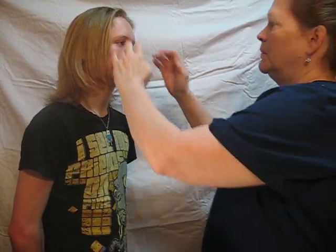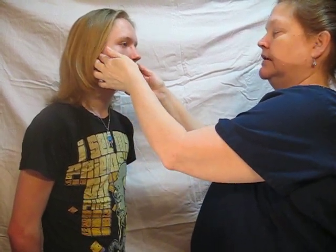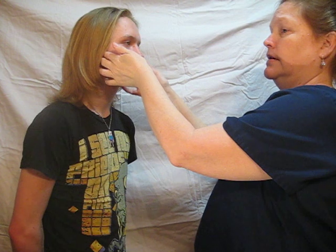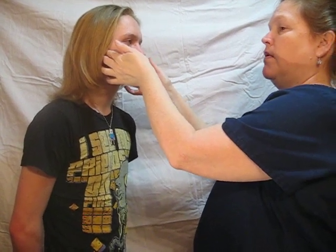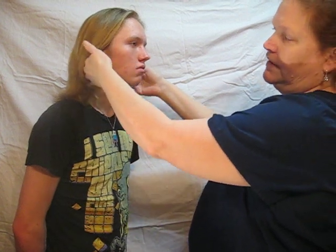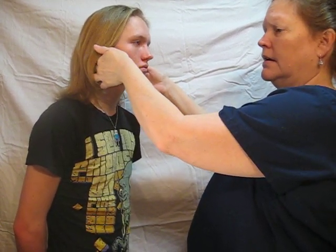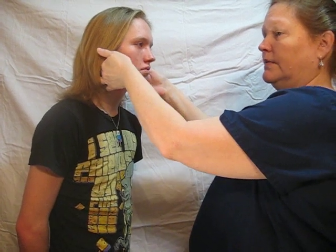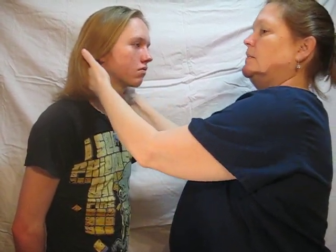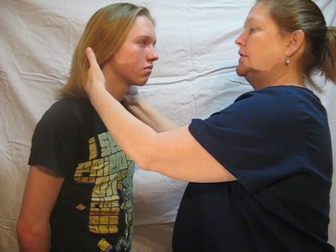So we're going to begin with the pre-auricular, just here in front of the ears. And on Peter, these are non-palpable, feels normal on both sides. And I'm going to move to the post-auricular, here just behind the ear. Again, nothing. Feels perfectly normal. And back here to the occipital at the base of the skull, and that appears normal also.